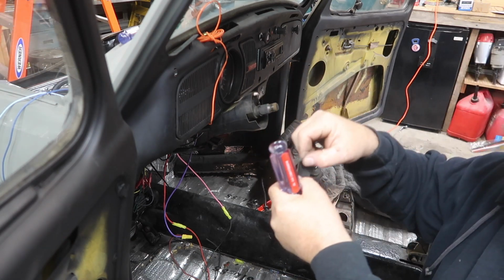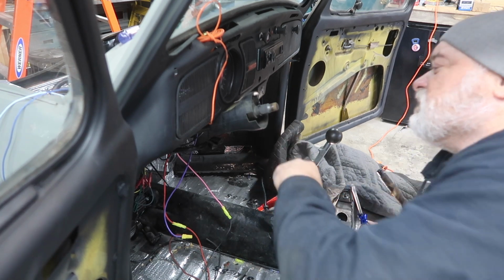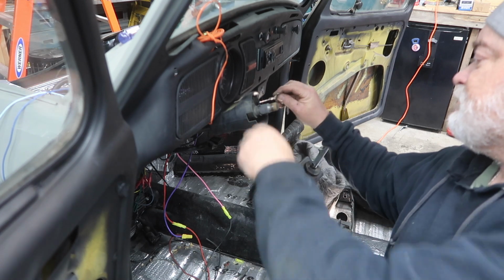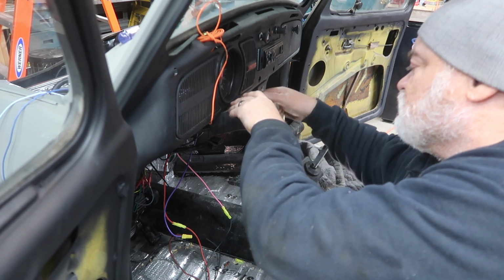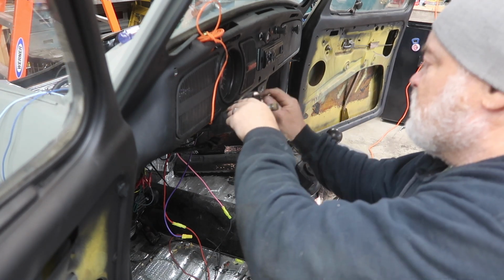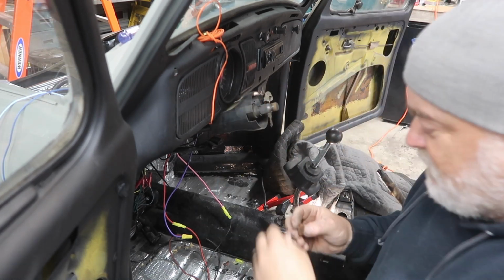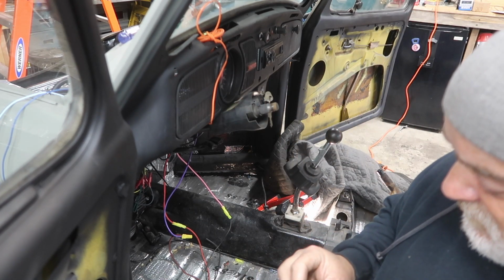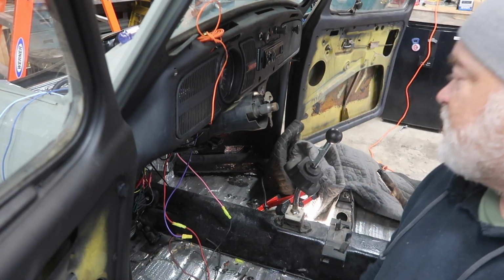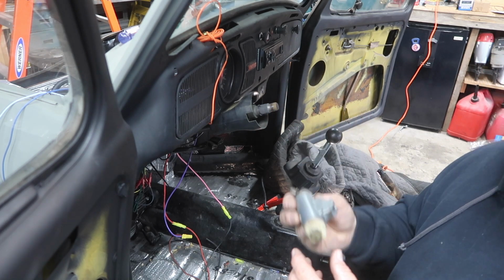Okay, so that's out. And now this, I think you have to put the key in to get it out. Okay. And this is this piece of foam that's just falling apart in my hands. I don't know what that's for. But okay, there it is.